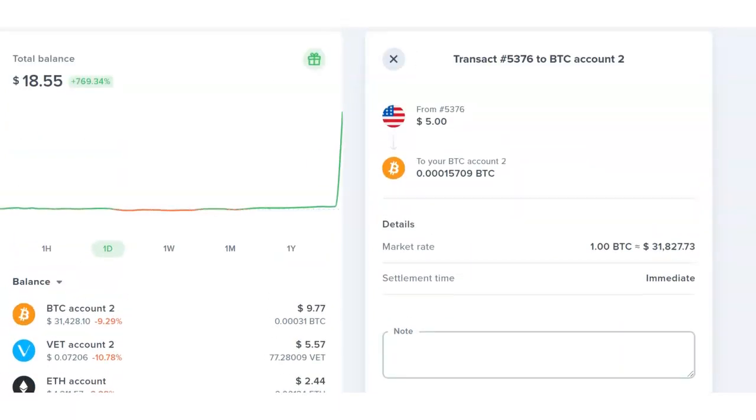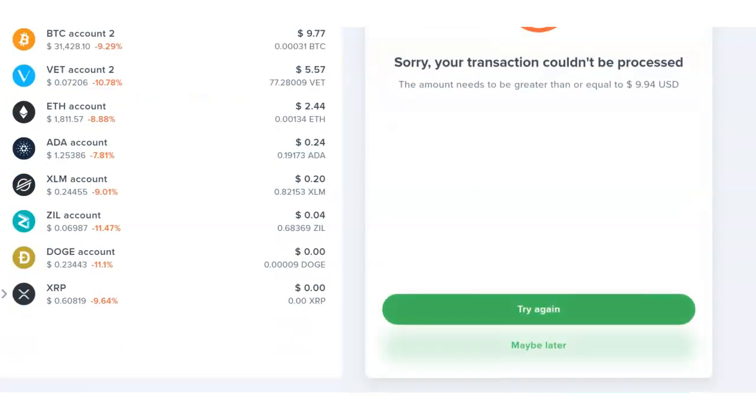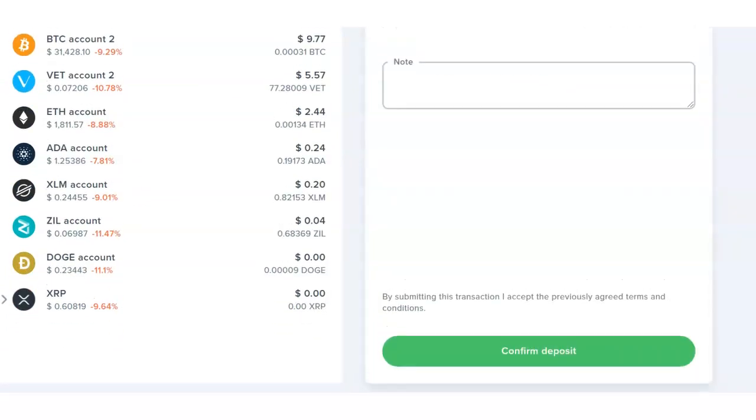Here's my information here. Immediately, I can confirm. Let's see what happens. It's going to redirect me to a page. Sorry, your transaction cannot be processed. Okay, so I need to try it again. I need to do more than $5. So let's go $10. And I'll go ahead, go preview.